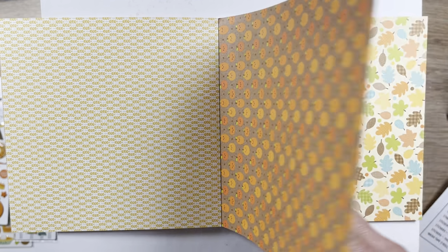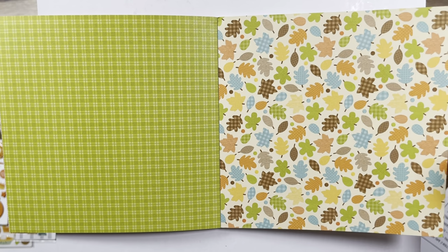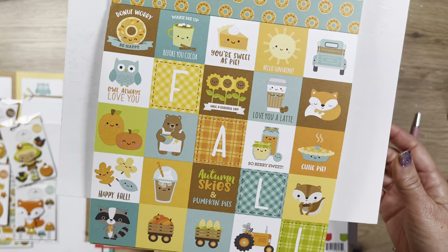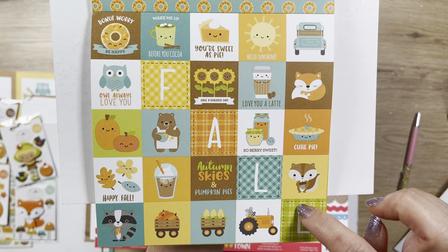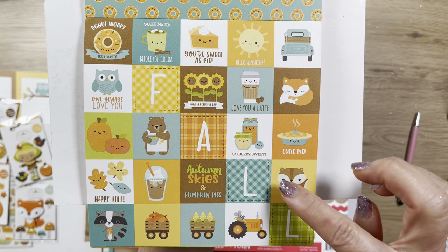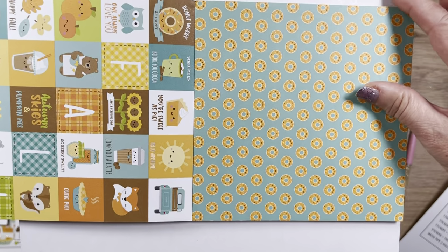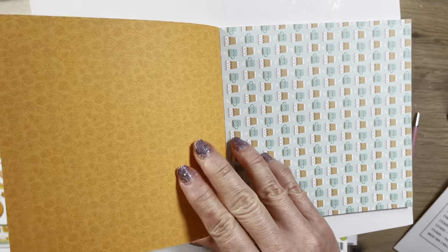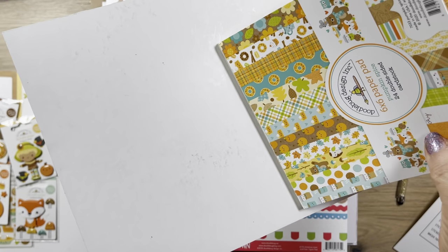And with these you get 12 designs, 24 sheets, so you get two of each design. And look how cute these are. You get the same thing when you get the larger collection, but those are much larger. So sometimes you could use these for embellishment. I think now it repeats or not. Let me see.